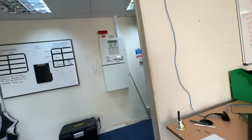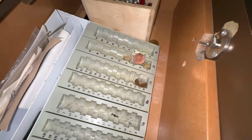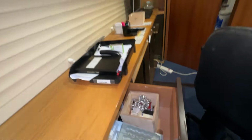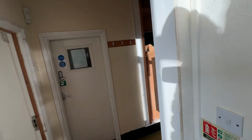You found money? No way. £30. Oh, is that it? It's a cash jeweller. Yeah. I bet you somebody's been in here, robbed all the money. Okay. Definitely. Yeah, I'm getting away from this part in case somebody turns up. You don't know, do you? You know what I mean? We've got this alarm going off for some reason.